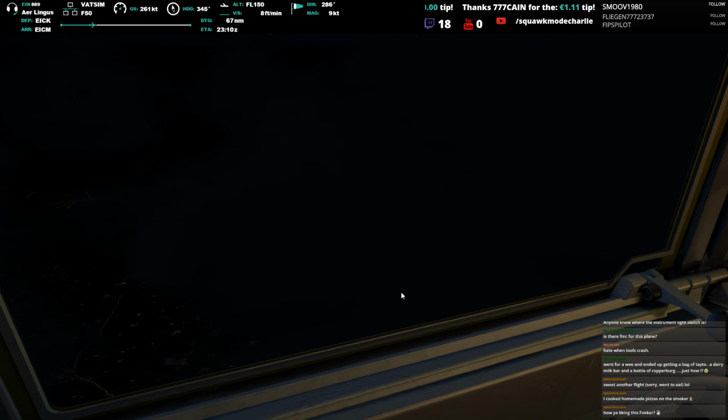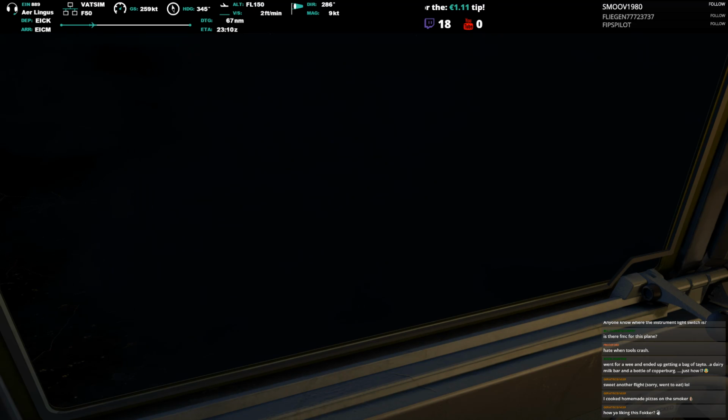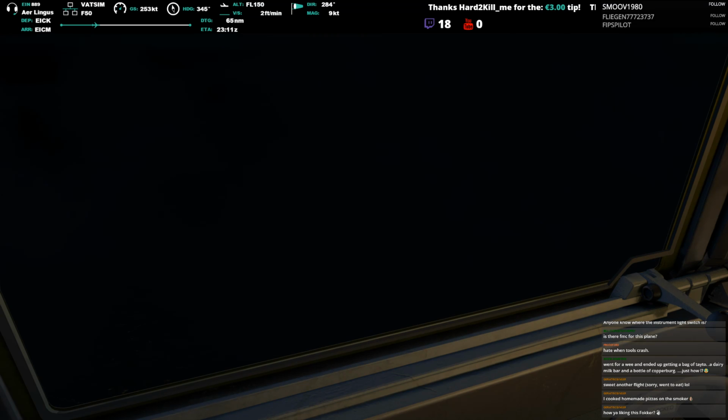Carenado 718, wind change. Carenado 718, winds at Cork, 140 degrees, 6 knots. And Carenado 718, 6 knots, final 17. Carenado 718, surface wind 140 degrees, 6 knots, runway 17, cleared to land. Cleared to land 17, Carenado 718.